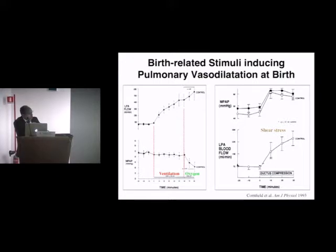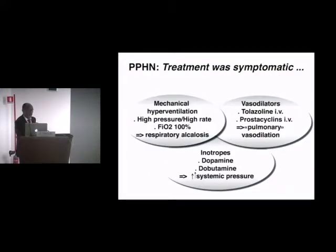Likewise, shear stress, which is basically the friction of the cells against the vascular wall, causes an increase in pulmonary blood flow. And this is mimicked in this experiment by compressing temporarily the ductus arteriosus. But the mechanisms, how these birth-related stimuli mediate vasodilatation at birth, were unknown. And this is relevant, obviously, for persistent pulmonary hypertension of the newborn.